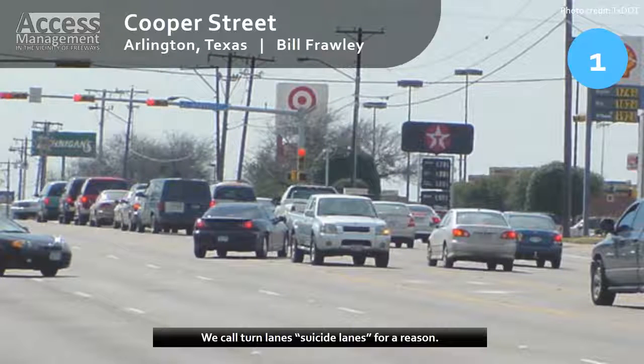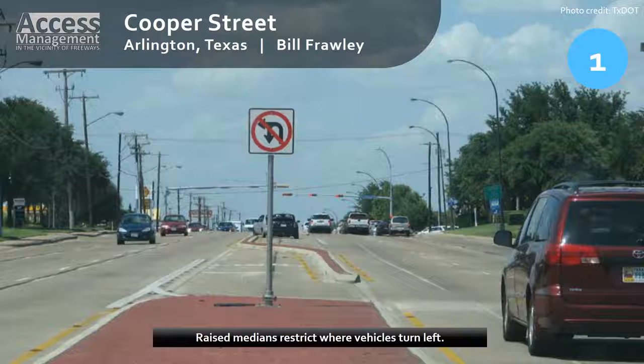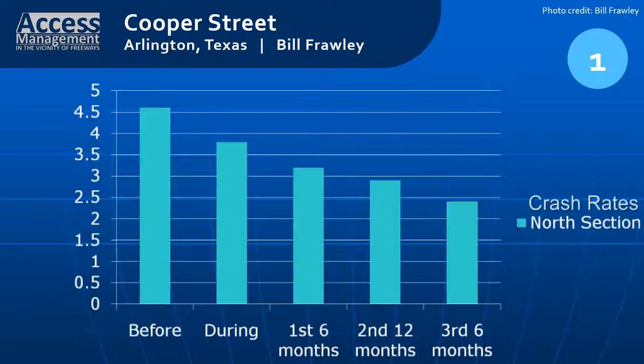There's a picture in the presentation of the free-for-all of people. This person's turning right, this one's waiting to turn left, this guy just turned out left, there's not enough room for him, so he's blocking the lane. Everybody else is backed up waiting for this red signal. It's just not safe. So they installed the raised median and controlled where people could turn left, and as a result, the crash rate was cut in half. It had a big payoff.